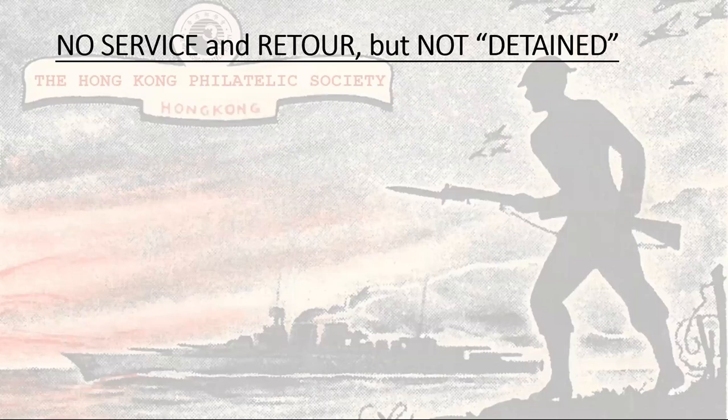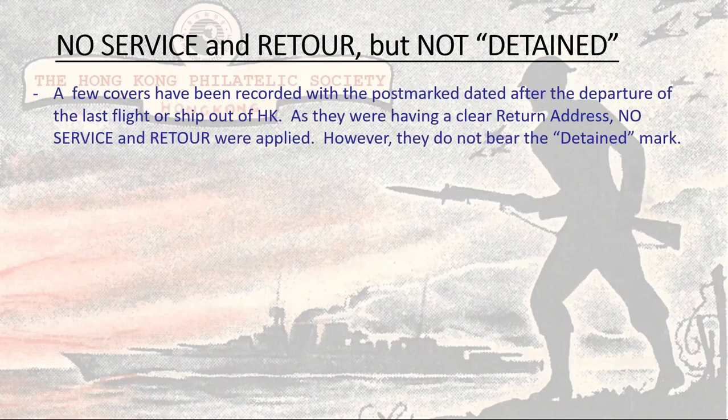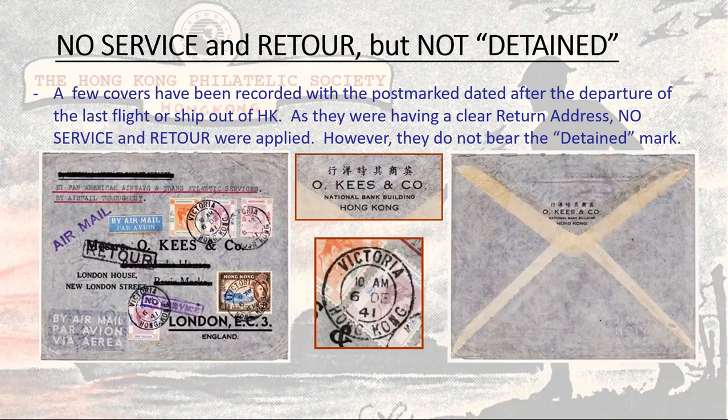Then I'm going to talk about a few covers with low service and retour, but not detained. A few covers have been recorded with the postmark dated after the departure of the last flight or ship out of Hong Kong. As they had a clear return address, low service and retour markings were applied. However, they do not bear the detained mark, like this one, December the 6th. Obviously it missed the 30th of November Trans-Pacific flight, but there is no detained chop on this cover.